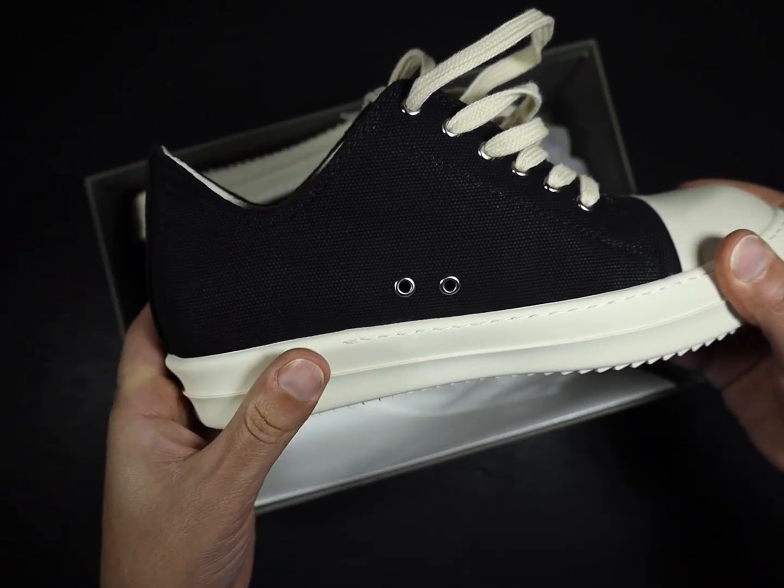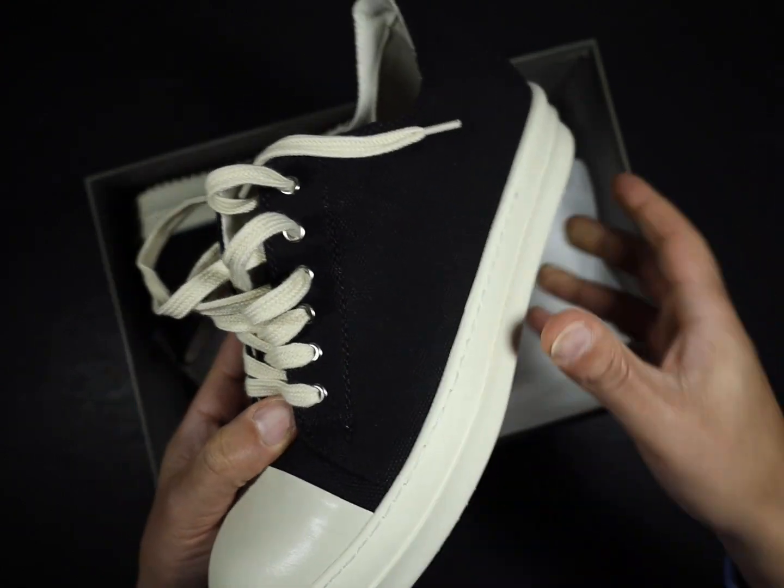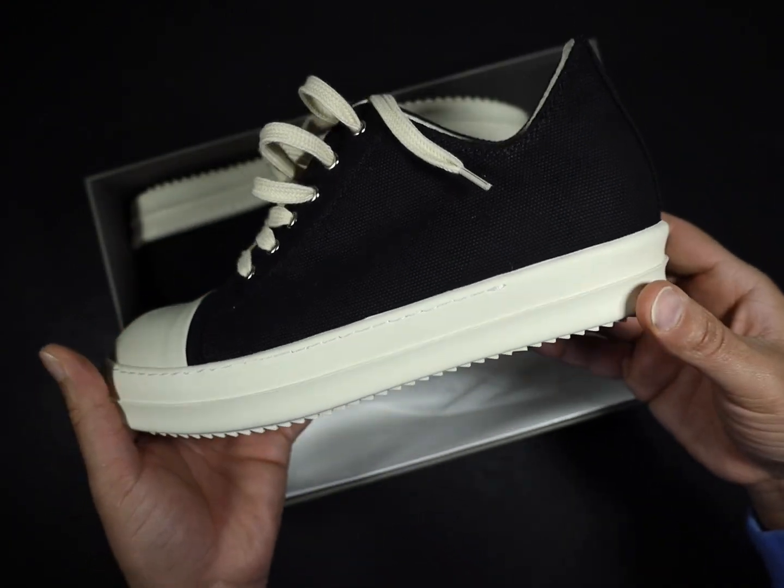They got this ankle kind of arch. The one thing I noticed from the retails is the tongue is not as high as it should be. That's the only thing I can kind of notice on these.